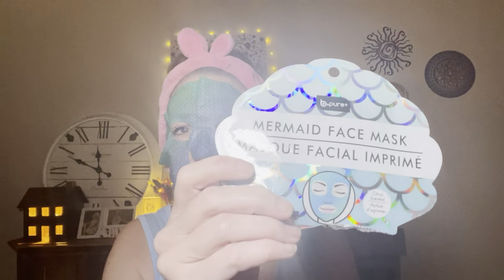But it's the mermaid print facial mask. It cracks me up how they always have these crazy prints on their masks. I have yet to see one that was solid white or a solid color. But I badly need a gouache or a roller to help keep my mask down and in place. And I'm going to Dollar Tree this week to not only buy some more masks, because this is my last one, but I'm going to pick up a gouache or a roller so I can help keep these on.